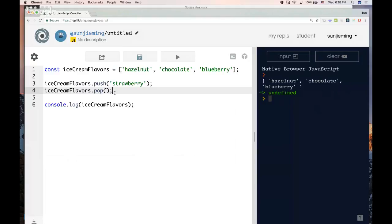I figured this question would come up right about here. You might be thinking, okay, if I do const on the ice cream flavors, and then I have an array here, const should mean that I can't change it. But then here I did a push and then a pop, and there were no errors. It didn't complain that I edited it.